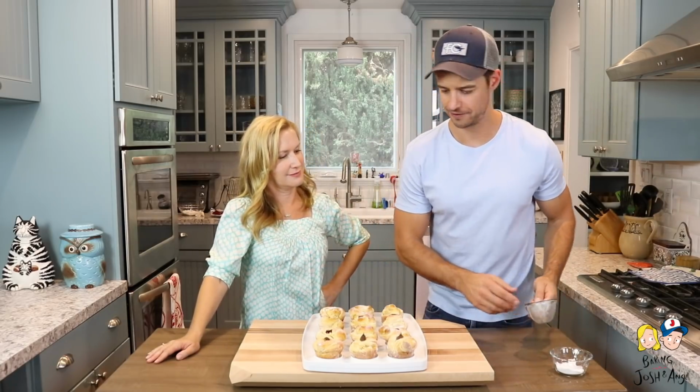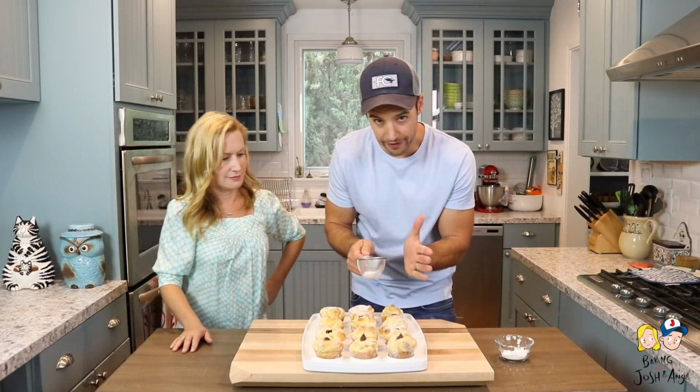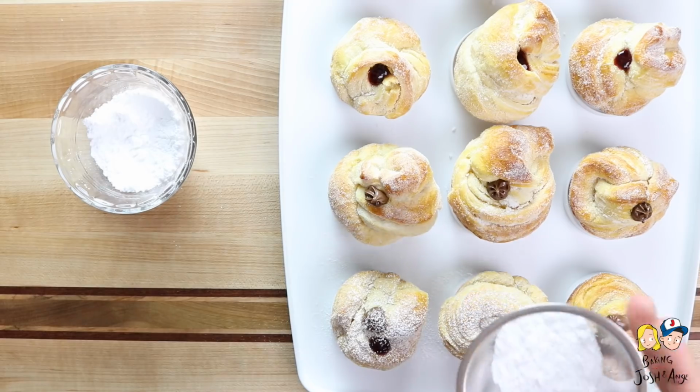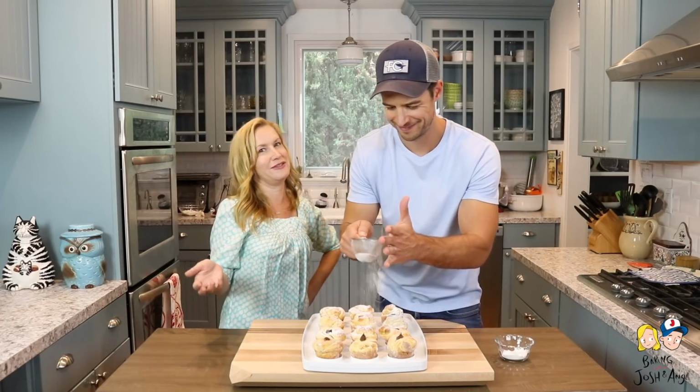Now that we have our crescent roll muffins filled, the last step and my favorite step is to lightly dust them with powdered sugar. Get a little powdered sugar and then just tap, tap, tap, tap, tap. Those look so delicious. It's like snow. And look at that, we used crescent rolls out of a tube.